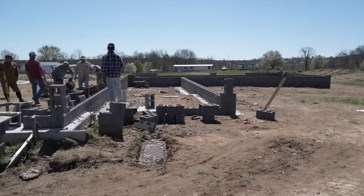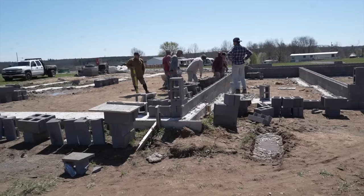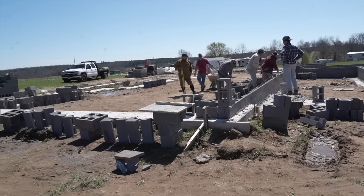It was pretty fascinating to see because they have a process, and you guys will see at the end of the video how it all comes together, how they work together and just continue adding cinder blocks. That was nice to see happen. And it was great. Once they started, they were done like that. It was 2 days and they were done. It's amazing how fast they work.